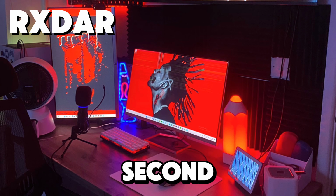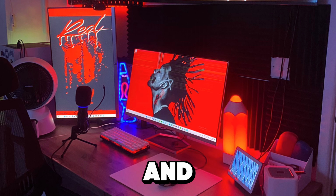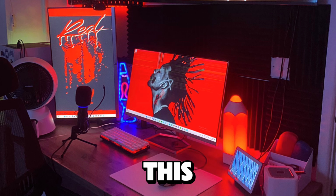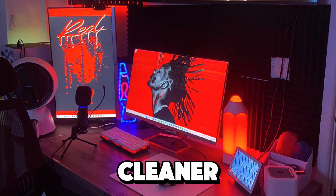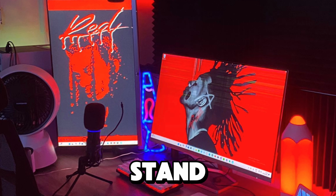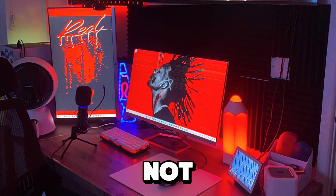So the second setup that is actually a red setup is by Rexter, I think it is. And honestly, red is a really good color scheme for this setup. I love the backgrounds, the little mics on the stand. I'd maybe recommend mounting that so it makes the setup cleaner. Also, maybe mounting the monitors instead of just having them on the normal stand. A little neon lava lamp. It's like the neon sign, not an actual lava lamp.